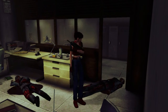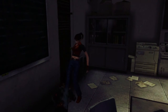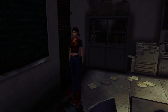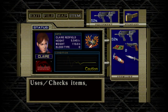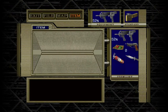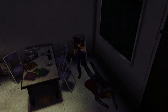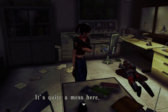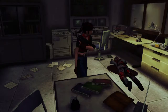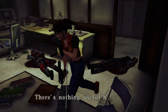Okay, he's dead. They don't take their time. Whoa! I'm yellow caution now. Green herb. Okay, where is... I'm looking for stuff here. It's quite a mess. Nothing useful here.